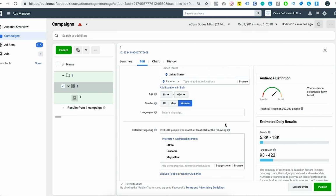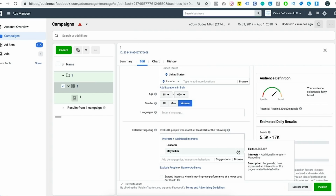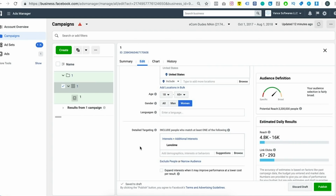And again, back to the ads, for this particular tool, I would only focus on Lancome, okay? So I know I'm definitely chopping that up over here, but that would be a phenomenal, phenomenal starting point to target with this particular product and the other product that I just showed you as well.